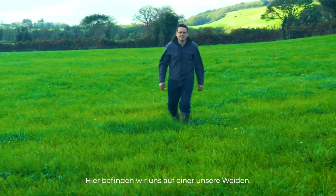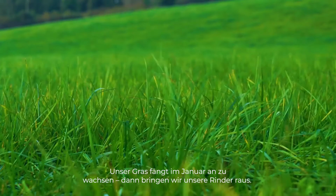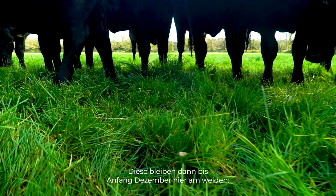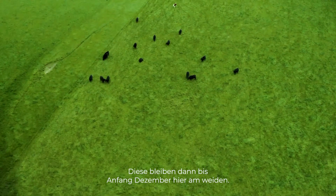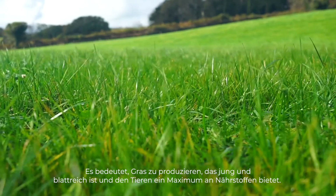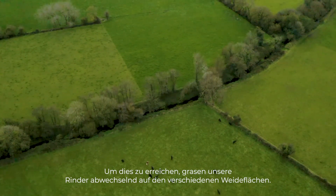So here we are in one of our grazing fields. Our grass starts growing sometime in January and we will get grass growth right around until the start of December. What that allows us to do is to keep our cattle at grass for the vast majority of the year. So it naturally follows on that managing that grass is an extremely important part of our business. It's not just the quantity of grass, but we really want to feed a really good quality of grass. So that means feeding grass when it's young and leafy, when it has the maximum nutrient availability to the animal. To achieve that, what we do is we rotate our cattle around the grazing area.